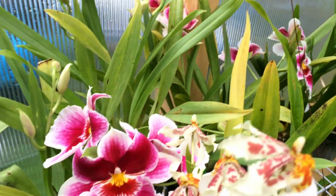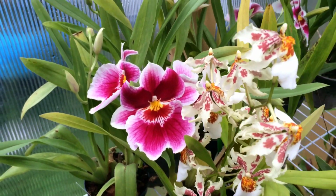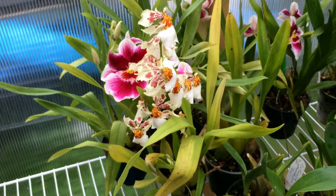One thing, when you have a big plant and you go to repot it, you can never get the plant back in the pot all together. You always end up having to divide it a little bit.